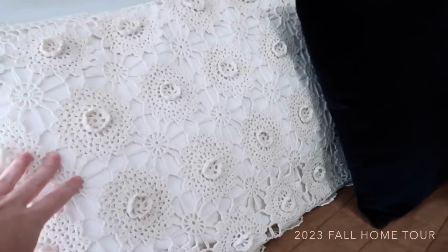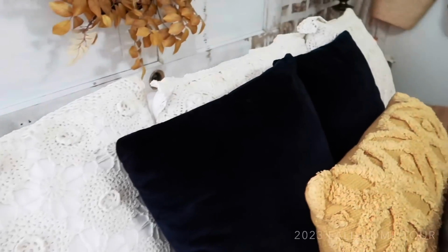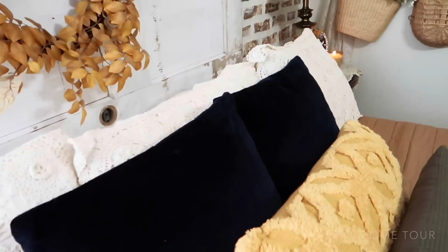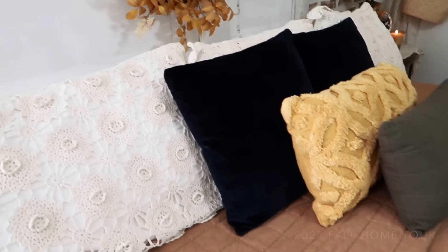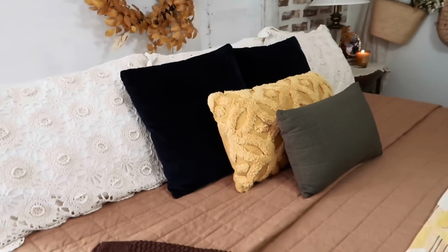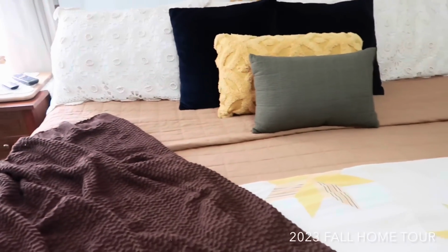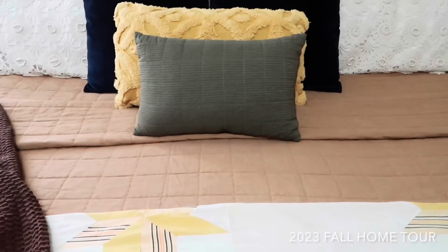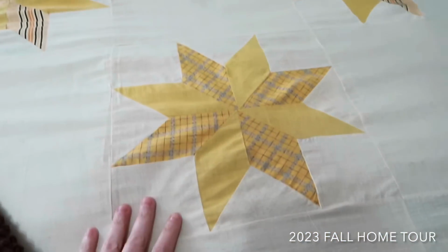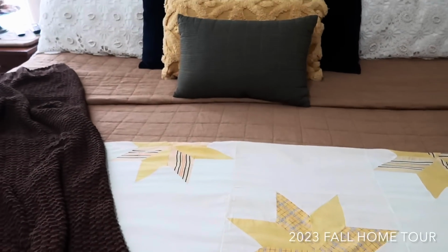So I did get all of these beautiful pillow shams. You'll see that there are 3 of them. I got 2 of them from Salvation Army one time, and then one of them is kind of different, and I got that at a different thrift store at another time. And I love those. The little green pillow is actually thrifted, as well as this quilt topper. Other than that, the other things I got at Target.